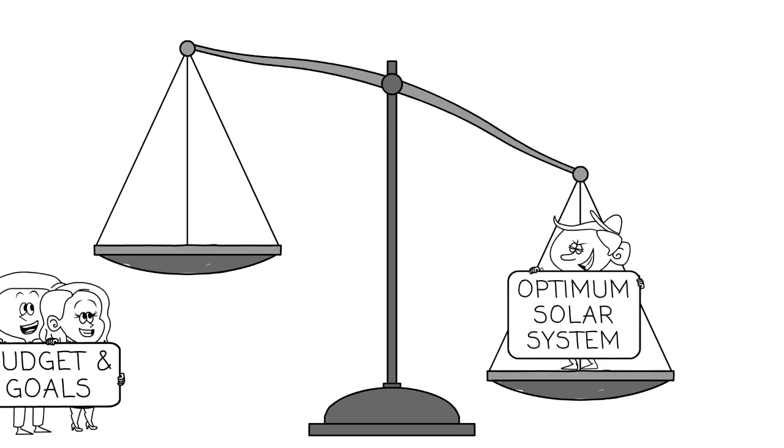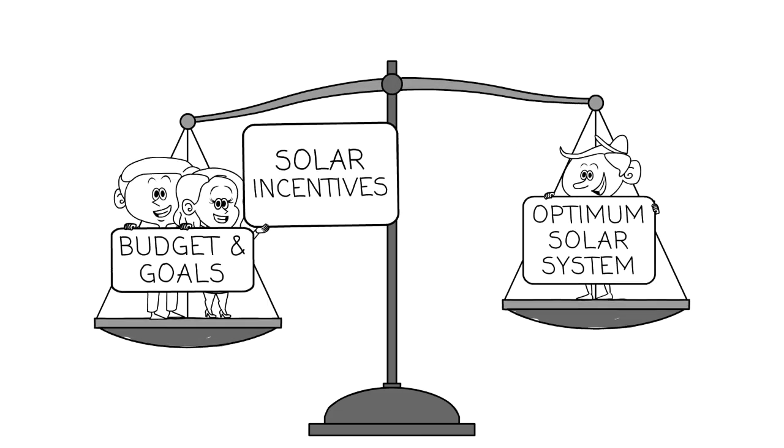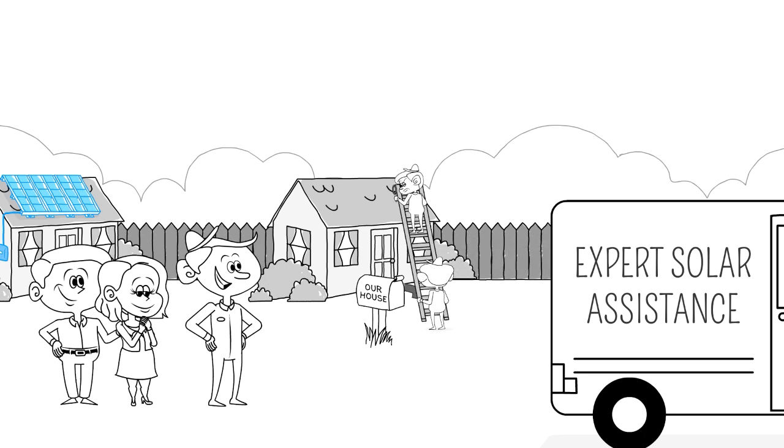Step 1, we'll advise you on the optimum solar system to meet your budget and your goals, including maximizing on any solar incentives. Step 2, we'll inspect your home to ensure that your roof or other structure can support the panels and that your electrical system meets code.